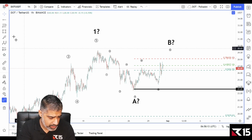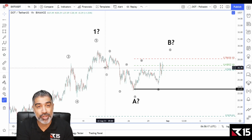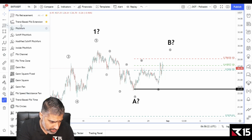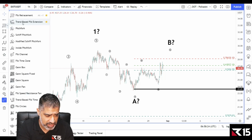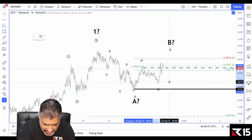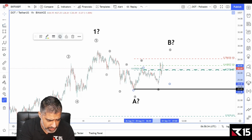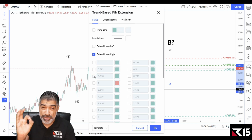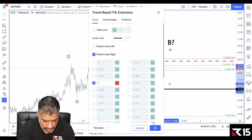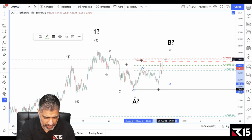Then we want an alternate price projection. In the course, I call it a Fibonacci extension, and the reason is that TradingView uses the term trend-based fib extension. So fib extension just means we're going to measure this wave A and project it forward from the wave B low. I'm going to cover that in a bit more detail because this is one of the absolute key measurements you'll do time and time again when projecting and doing your analysis. Look at this, right? Beautiful cluster, beautiful cluster.